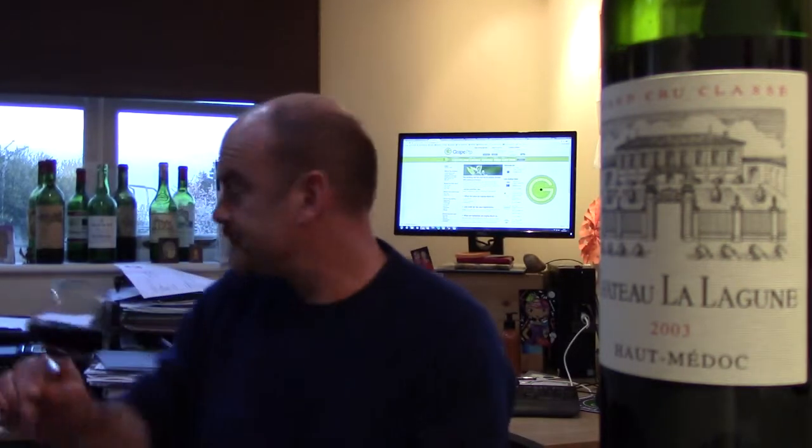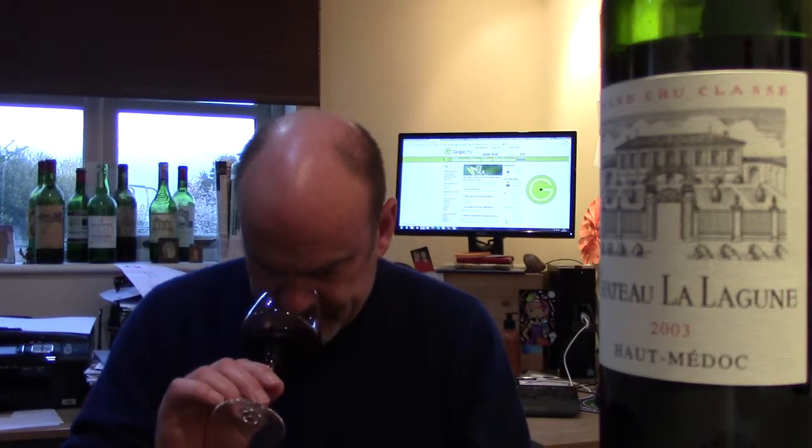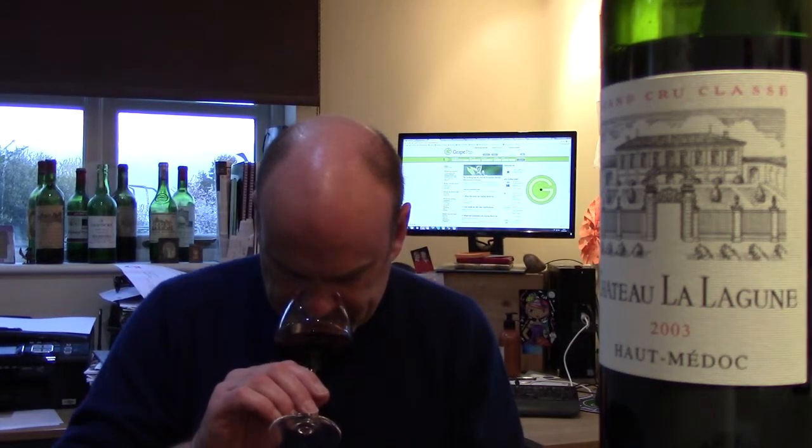It's a good deep colour, still pretty red looking. Have a bit more of a look. Yeah, still deep and red. It's got something of the 03 about it in the cream and the slight sort of toasted spice aromas. It's got what the French call torréfaction, which is it exhibits signs of heat.